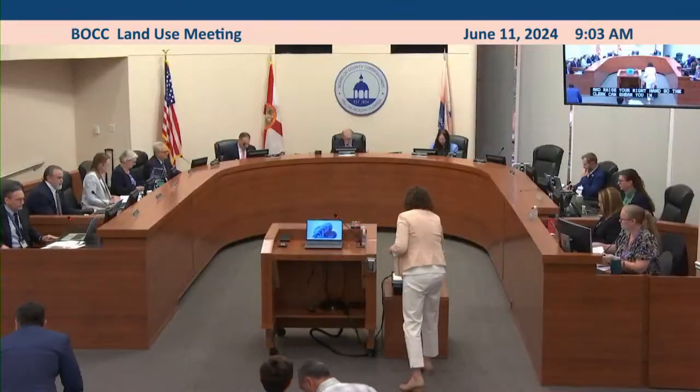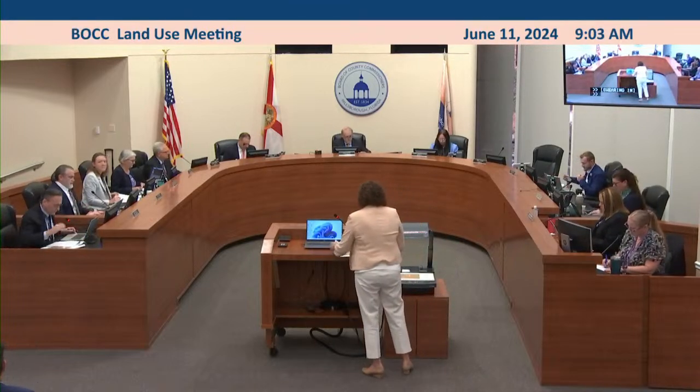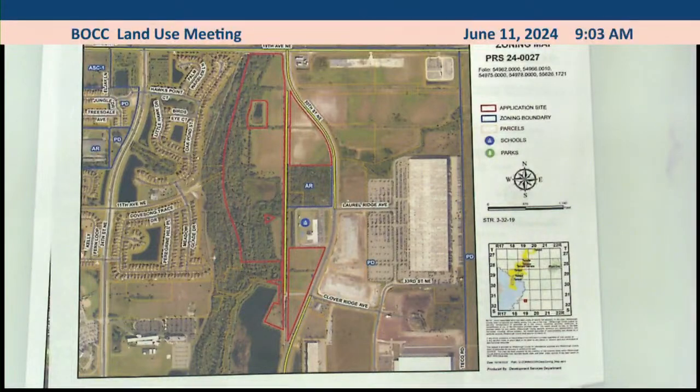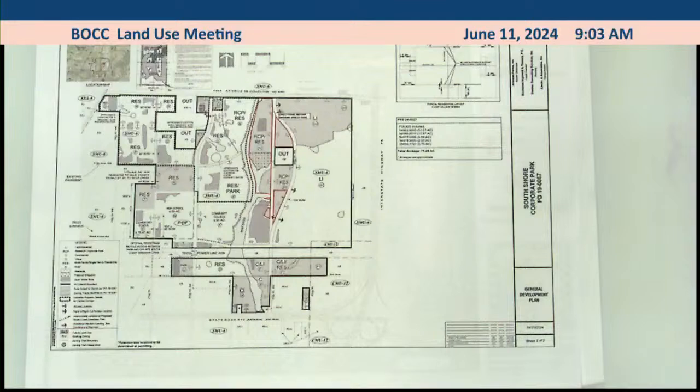Okay, Mr. Grady, want to introduce the first item? Commissioners, the first item of the agenda, item E1, PRS application 24-0027. This is a request to modify a portion of the planned development that's located south of 19th Avenue Northeast and north of College Avenue and west of I-75 in Ruskin. The request is to modify approximately a 71.2 acre parcel as shown in the map here on the west side of 30th Street. The request is to modify development standards associated with approved multifamily development that's permitted within this project.